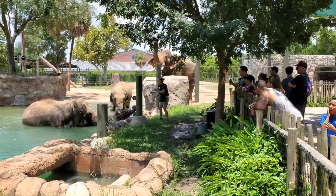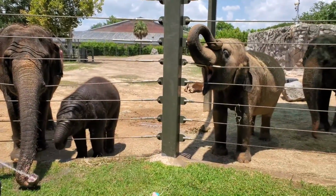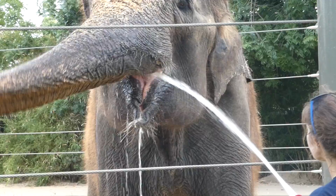If you were to ever visit, the best time to come around here is at 10 a.m. to see the keepers interact with them inside, and then around 1:30 where the water comes into play. But stay to the end to see all that because there's more of the complex that's yet to be seen.